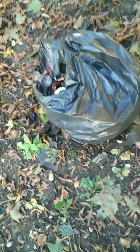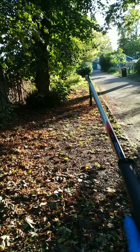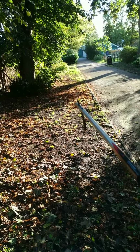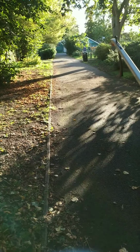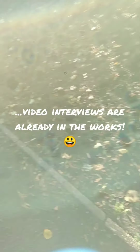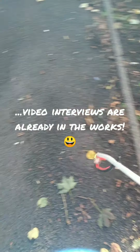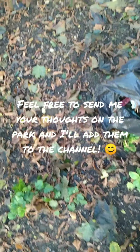So as you can see, the bag's pretty much full, and I've just got up to past the tennis courts, and there's still the whole park to go. And hopefully once I've gotten through this section, when I get into the playground and the park section, I will speak to community members about what their thoughts are on the park, the good and the bad. If I don't get a chance to do that today, then hopefully I will do that tomorrow.